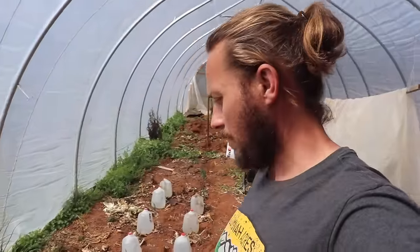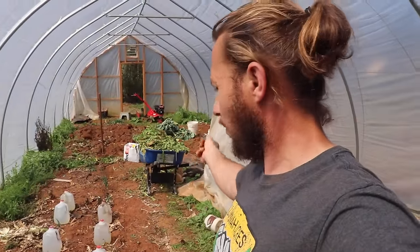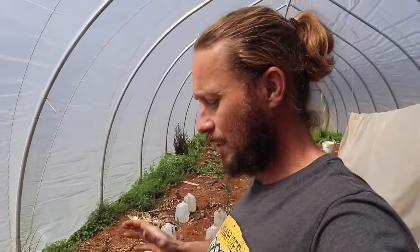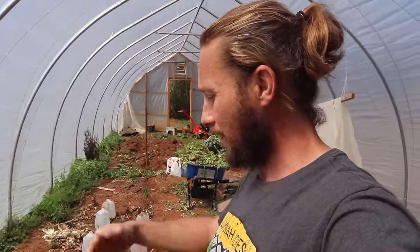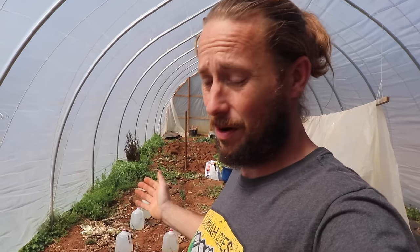All right, back to the greenhouse. Before I can get in here and stick some potatoes in the ground, I'm gonna clean up my mess a little bit, haul some of these greens out of here. All I'm gonna do for the potatoes in here is open a little trench on the ground, put the potatoes in, and then bury them in compost.